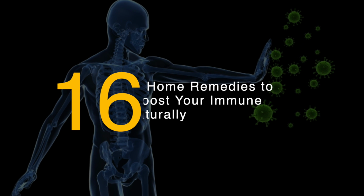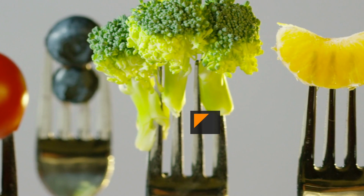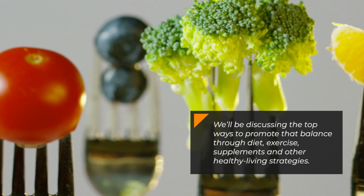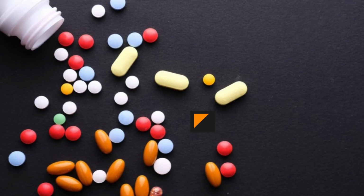In order to function well, our immune system requires balance and harmony. We'll be discussing the top ways to promote that balance through diet, exercise, supplements, and other healthy living strategies.